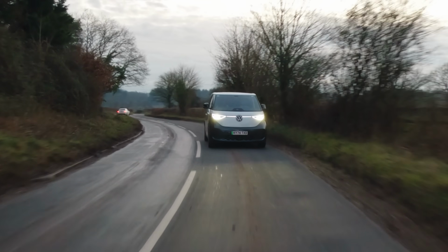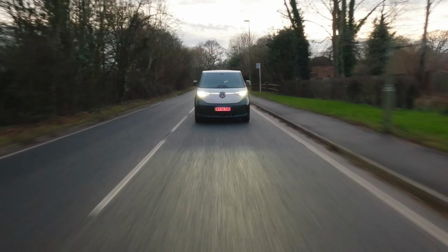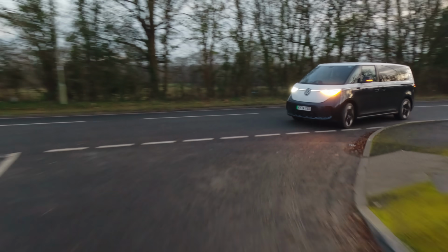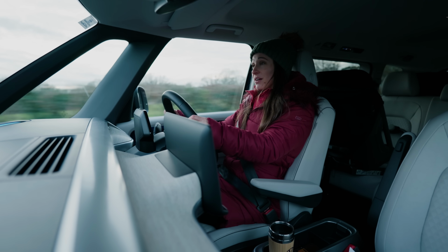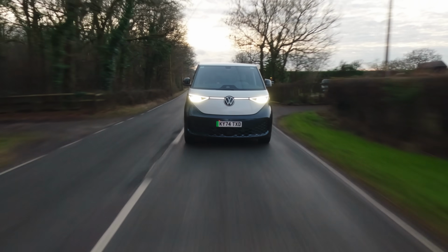The second thing you notice is how manoeuvrable the ID Buzz is, despite its size. It has an impressive turning circle, and thanks to its boxy shape, you get a good idea of where the edges are. Along with the parking sensors and cameras, that means it's actually easy to park it and navigate around fairly small car parks.